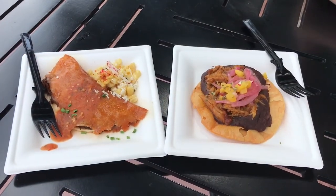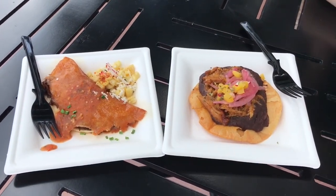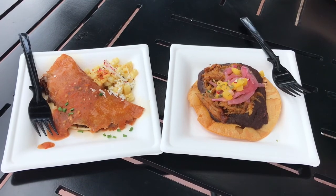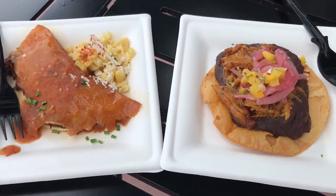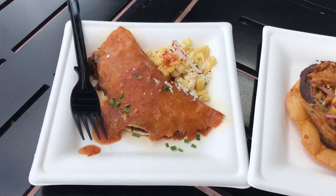So we stopped at the booth here in Mexico. I believe it's called Jardín de Fiestas, and we got the tostada de conchita and the taco vampirino. Okay, so we got to try the taco and the tostada. They were both very good.